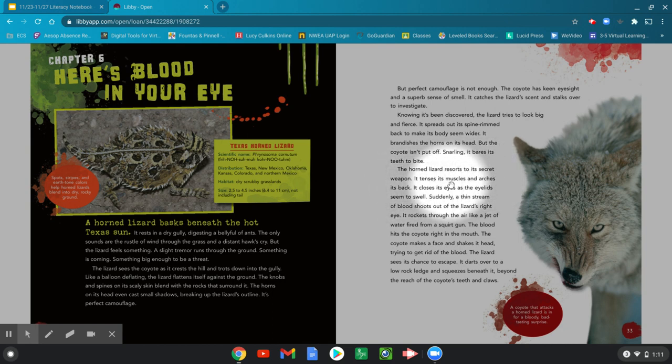It tenses its muscles and arches its back. It closes its eyes as the eyelids seem to swell. Suddenly, a thin stream of blood shoots out of the lizard's right eye. It rockets through the air like a jet of water fired from a squirt gun. The blood hits the coyote right in the mouth. The coyote makes a face and shakes its head, trying to get rid of the blood.